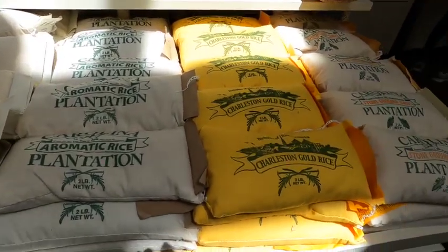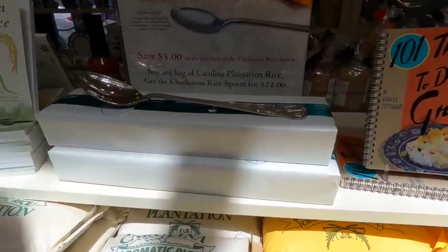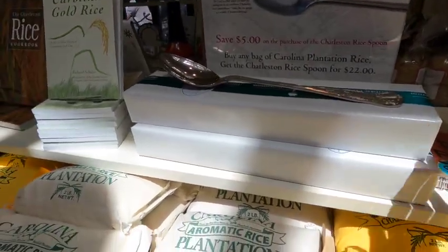Here's some grits. True Southerner always knows how to make grits. Always use cream. It's a pretty awesome spoon.